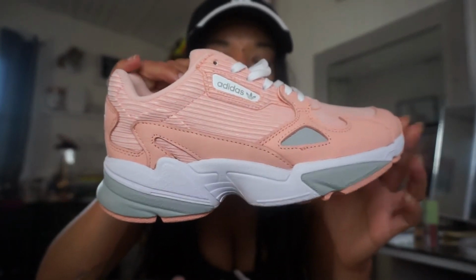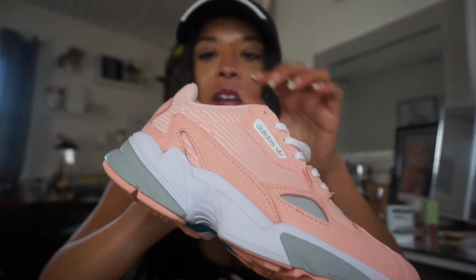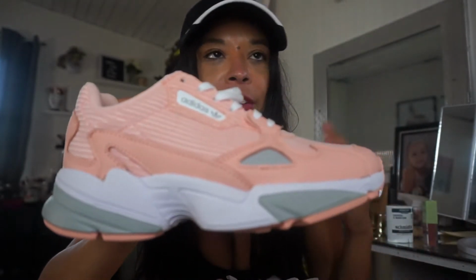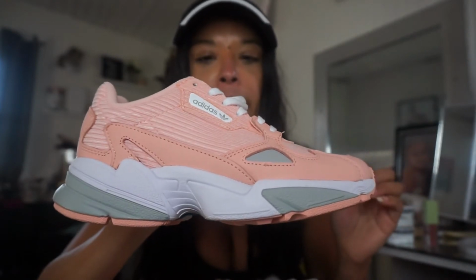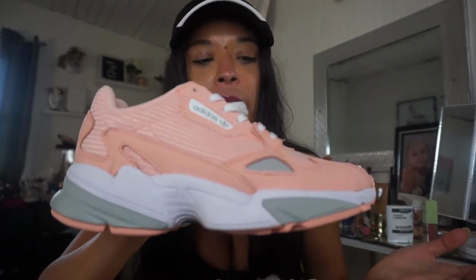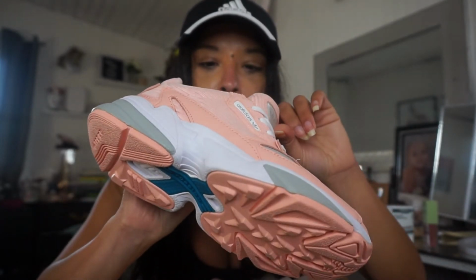They are so cute. I've always wanted the beige pair, but then I saw the pink pair and I was like, okay, these are super cute. I want them. I've already styled them on my Instagram. I think they're great that you can just wear them with a casual outfit, but they also look really nice with a dress. And they're very comfortable as well.